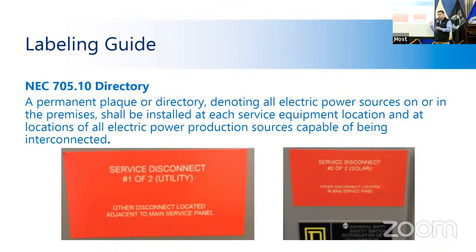So then they go to open up your electrical panel. If these labels are not here, they would maybe not know that there are two disconnects. It's important to label them, and the label shows the location of the other one. So they come in, they need to work in your panel, they shut off the service disconnect, which they will do all the time, and then they know where to look for the second, the solar disconnect.